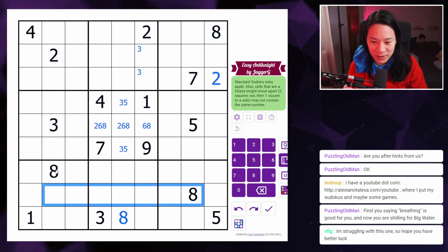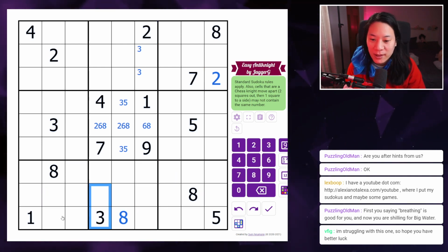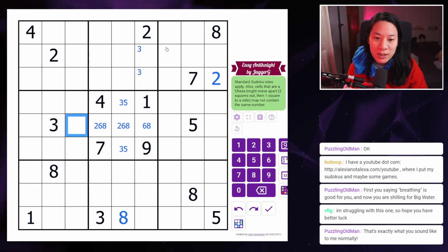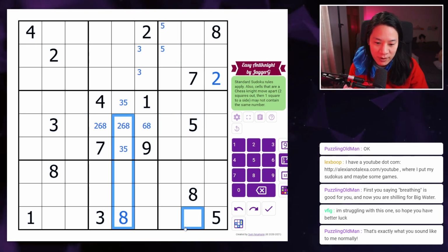Okay, we've got an 8 here because of these 2 8s. Oh, is there some sort of like mirror symmetry? No, it's not mirror symmetry. I was thinking about rotational symmetry. So 5s are locked in. Oops, these 2 cells. 5 5.